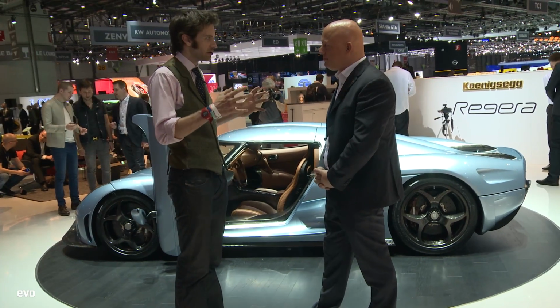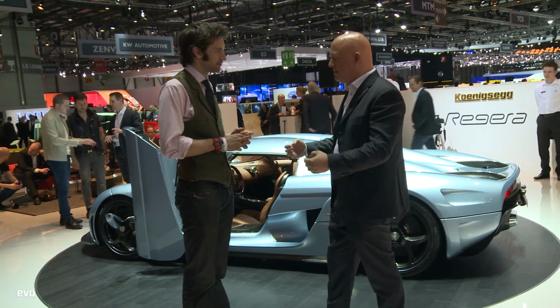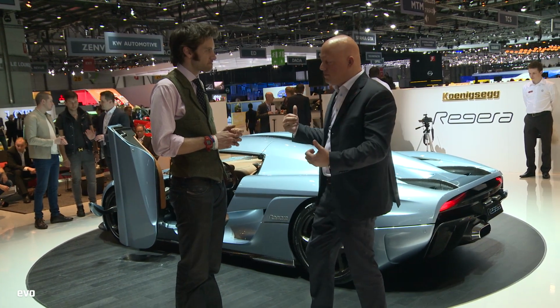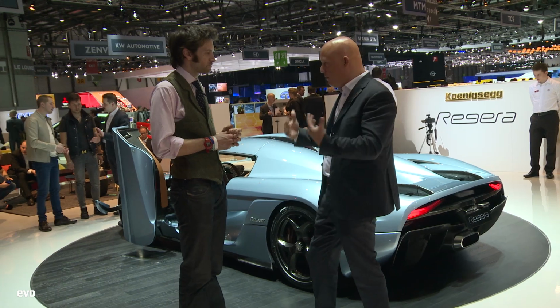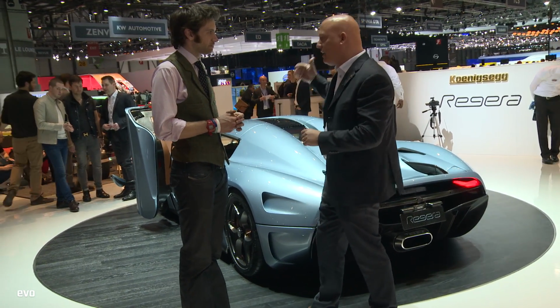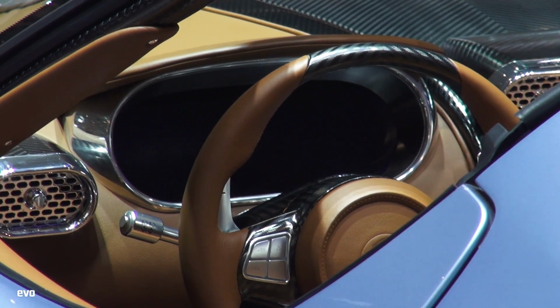Wow. So what does it feel like with no gears? So anyone who's driven a powerful electric car knows the fantastic sense of instant reaction. It's like the most responsive combustion engine you could imagine, or beyond that. And of course here we have more electric power than any other electric production car on the road, including the P85D Tesla, which is phenomenal.